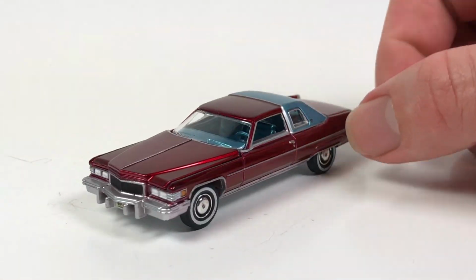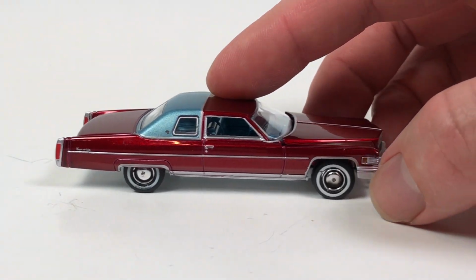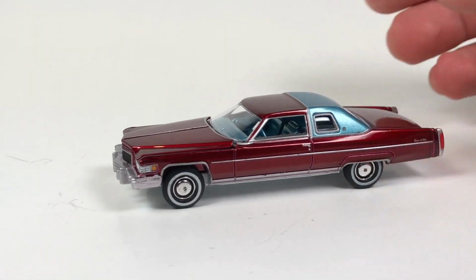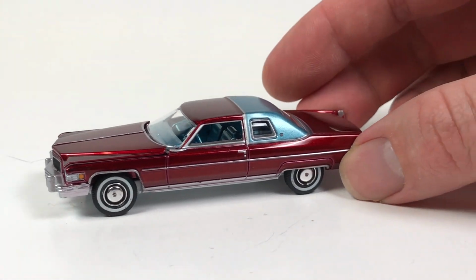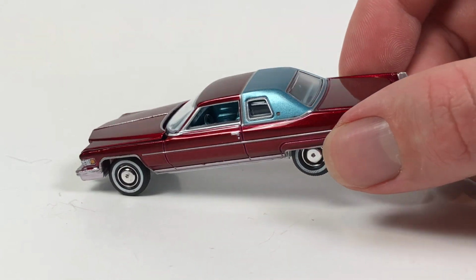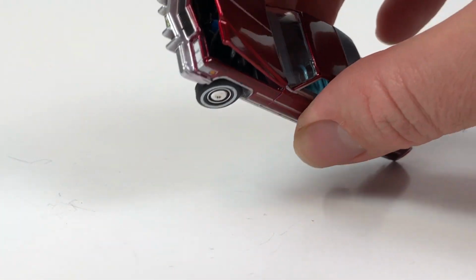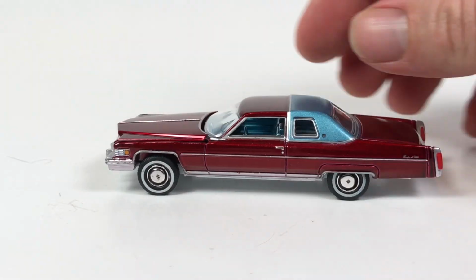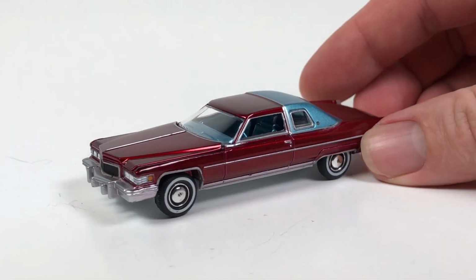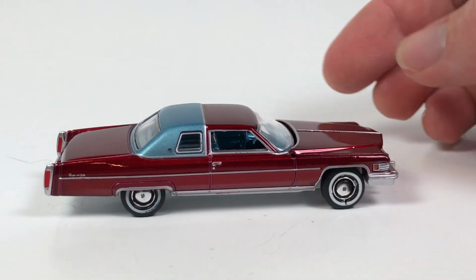That is not a trait in every Ultra Red for every release, just this release and a few others that have a white base. This just happens to be one of those releases, and it's also one of the few that actually follows the traits of the version B car and not the version A car. Most of them do version A. This is definitely an interesting series from Auto World. As we get into it more, we'll talk about it more, but there's your Cadillac.